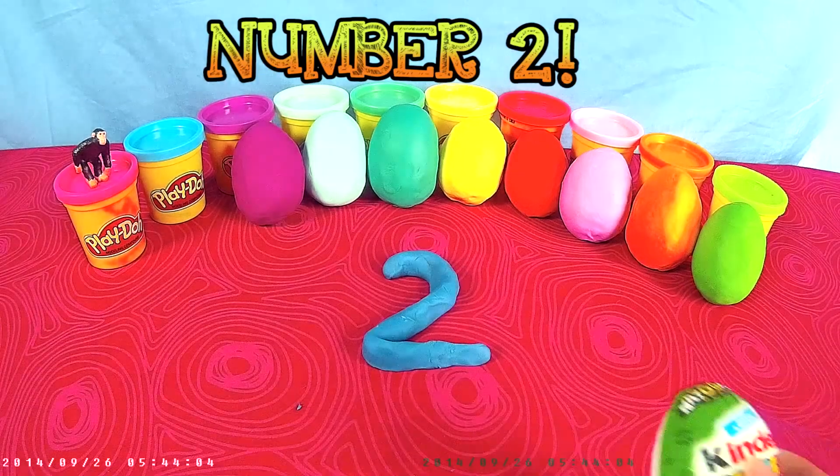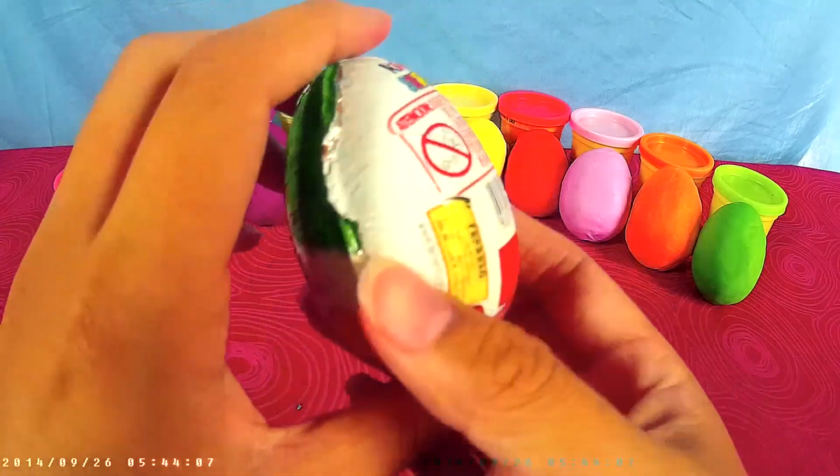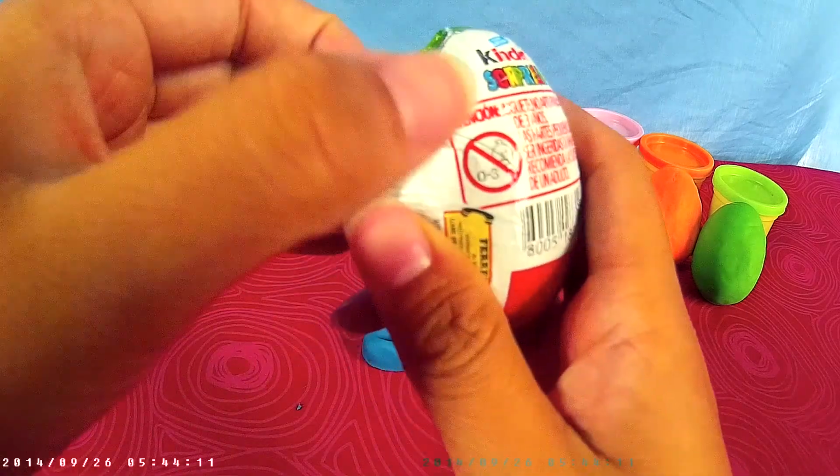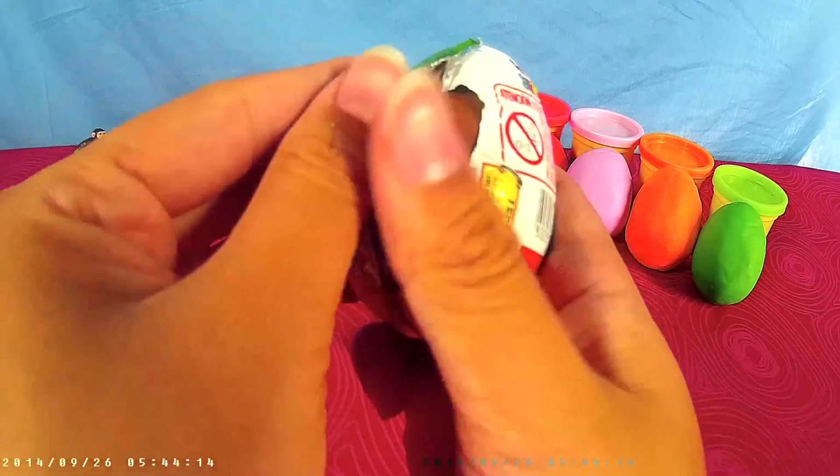It's number two! What could be inside our second Kinder Egg?